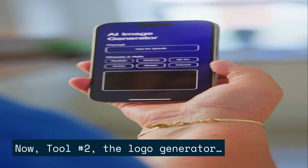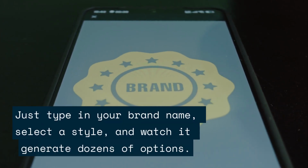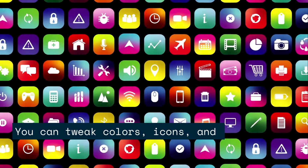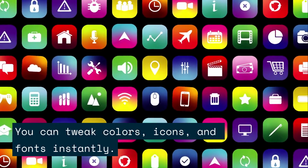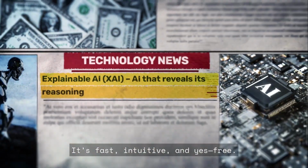Now, tool number 2, the logo generator. Just type in your brand name, select a style, and watch it generate dozens of options. You can tweak colors, icons, and fonts instantly. It's fast, intuitive, and yes, free.